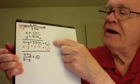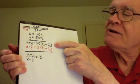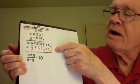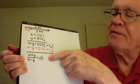I now divide this black equation by this red equation. The factors T1 plus T2 on top and bottom cancel. That gives us this equation. X plus Y over X minus Y equals 10.